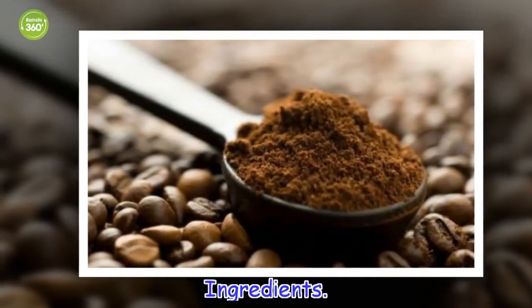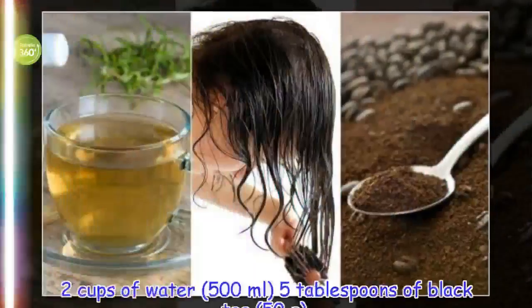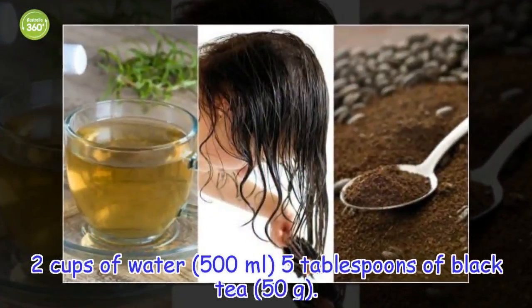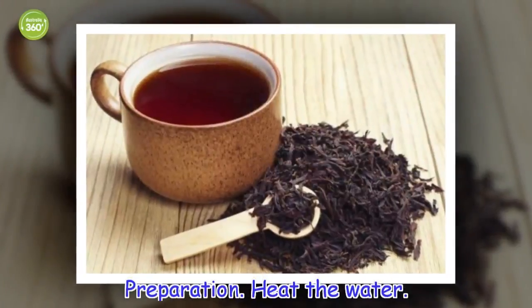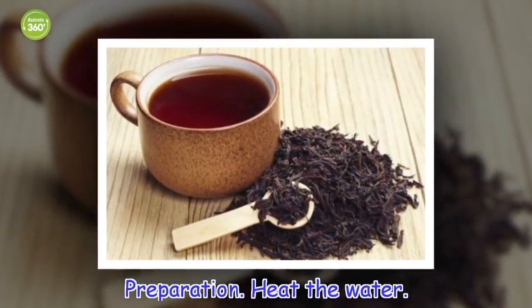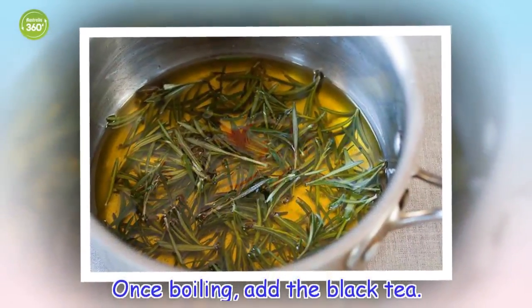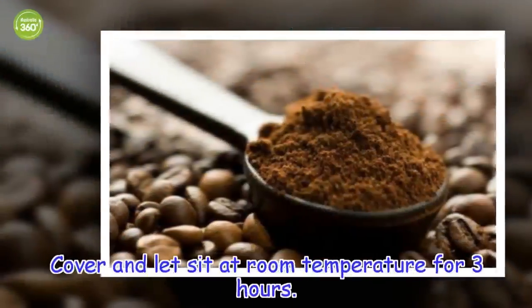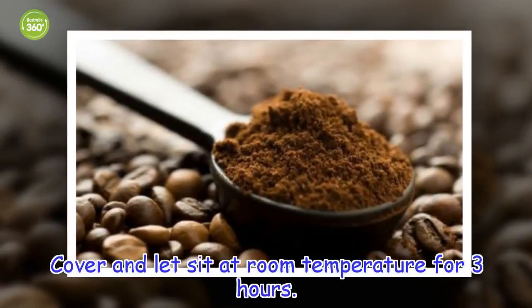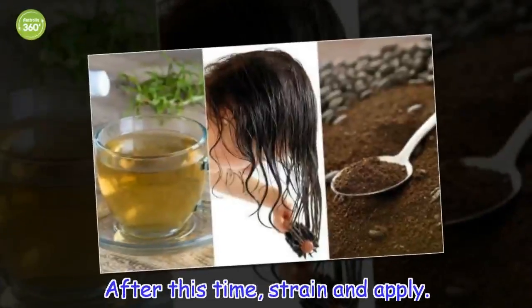Ingredients: 2 cups of water, 500 milliliters, 5 tablespoons of black tea, 50 grams. Preparation: heat the water. Once boiling, add the black tea. Cover and let sit at room temperature for 3 hours. After this time, strain and apply.